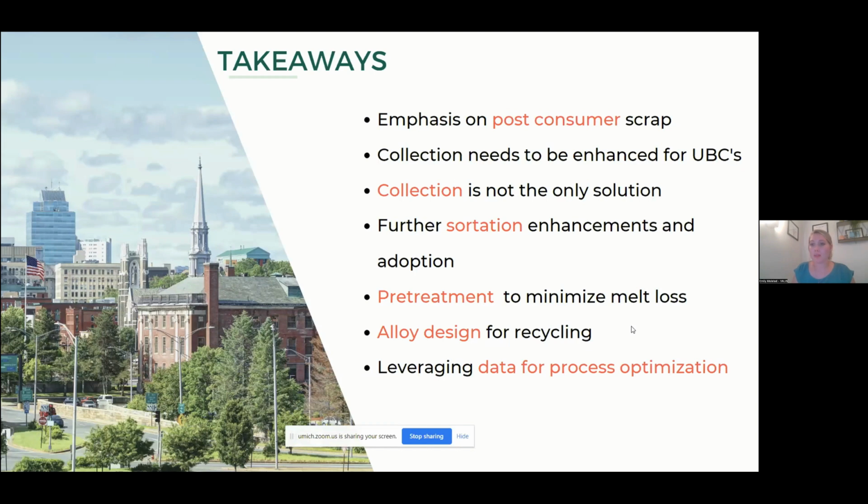Major takeaways, right? Emphasis on that post-consumer scrap, as we're all aware. Collection being a key part of the solution, but not the only solution, and sortation really being what's going to enable that higher recycling rate that's needed for sustainability goals. Pre-treatment to ensure that melt losses are minimized. Of course, alloy design for recycling to ensure that those end uses can take on the scrap as it becomes available, finding homes for that scrap, and then leveraging the data that's available for process optimization so you can get cost parity for these secondary alloys.